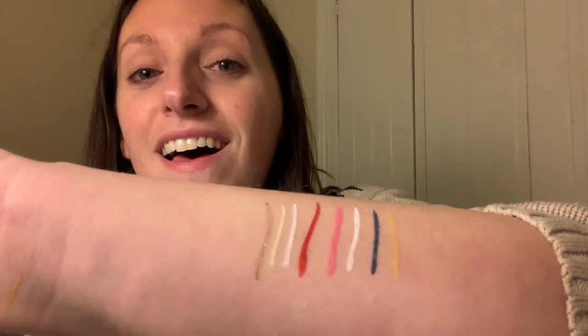The next one is shimmery. What is this called? It is Dirty Talk. It's a gold color. Oop, that wasn't quite straight, but can you see all these lines? They're solid lines, and it feels like nothing going on. It feels like I am not even touching my skin. And you see how fast I'm drawing too? The pencils that I have take a lot of work. It feels like they're dragging on my eyes. So I was really excited to get some cream gel liners for that specific reason.